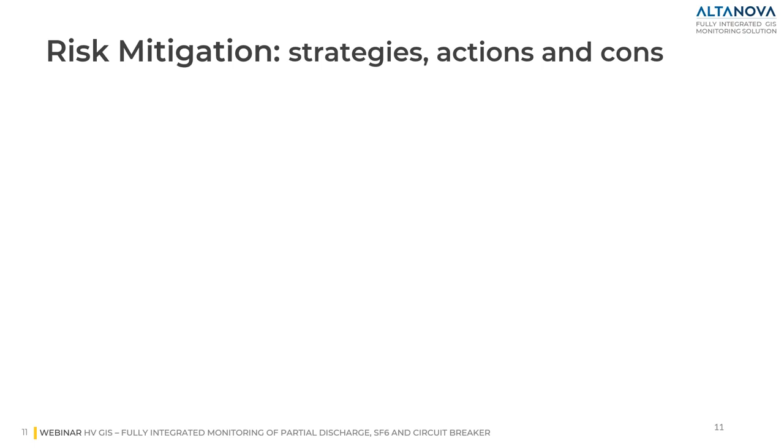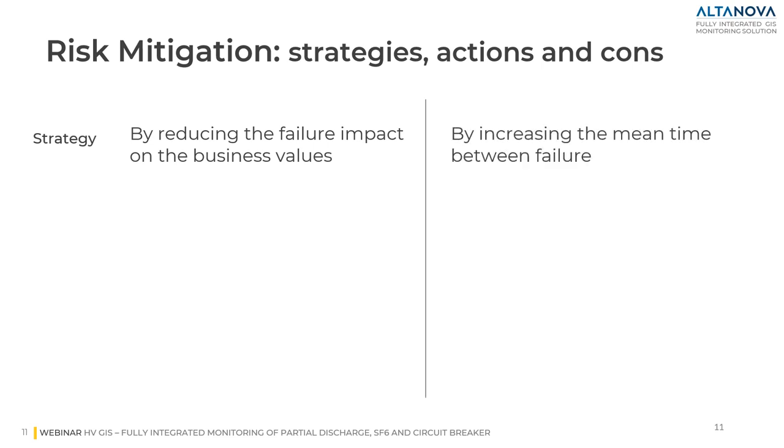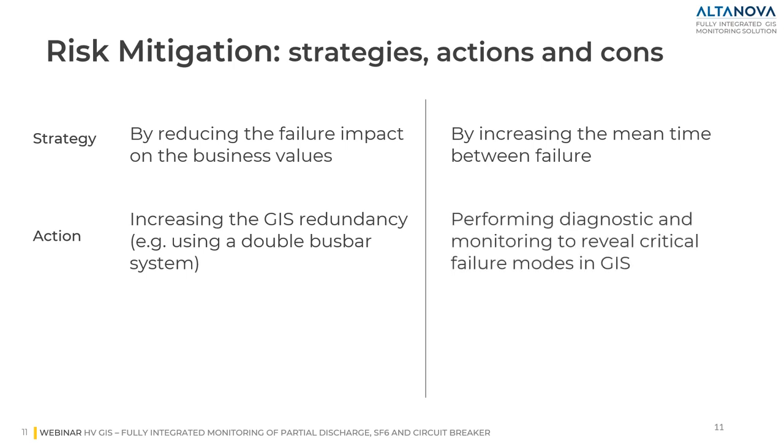Now, how can we mitigate the risk of failure? We have basically two main strategies. On one side, we can reduce the impact of the failure on the business value, or on the other side, increase the mean time between failure. Again, on the left, what we can do is, for example, increase the GIS redundancy using, for example, a double busbar system. And if we want to increase the mean time between failure or reduce the failure risk, we can perform diagnosis and monitoring to reveal critical failure modes in GIS.